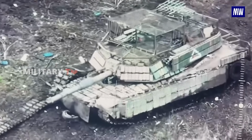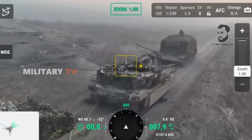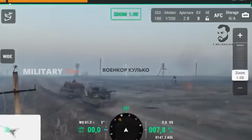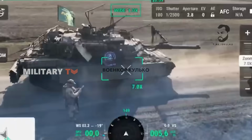The fall of these tanks should spark hard questions. Are deployment doctrines adequate? Are recovery plans realistic under constant drone and artillery threat? And crucially, how can future shipments avoid becoming the next war trophies?